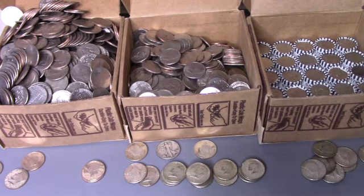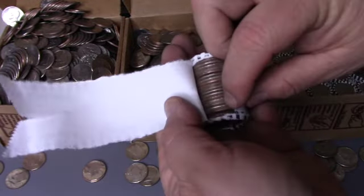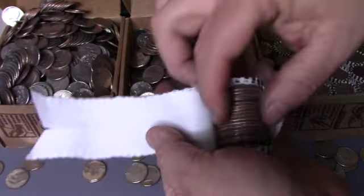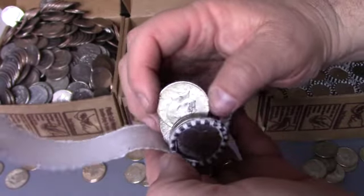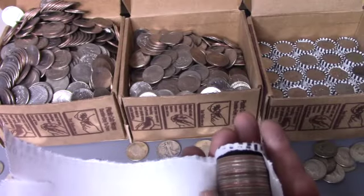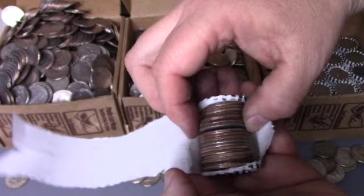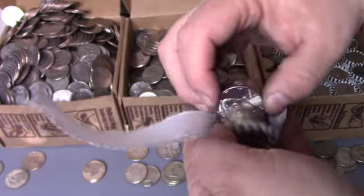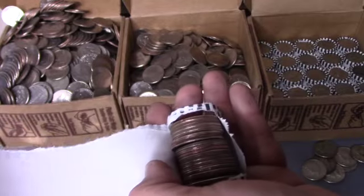Let's keep going. Okay, this is the very next roll, 35, and that looks like silver. I'm just hoping it's a 90. Nope, it is 1968. That is our 11th in this box. That is our 31st throughout. Bring you back if we find anything else.